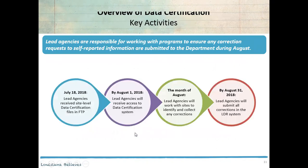So on July 18th, lead agencies received the site-level data certification files in their FTP. These are all available to you now, beginning July 18th. By August 1st, you will receive access to the data certification system. You'll get an email with your login information. We set up lead agency contacts, and we use the contact list provided to us. If you had additional folks or if you needed to switch people out, we ask that you contact us. You can still make those changes if you need to, but please make them soon.